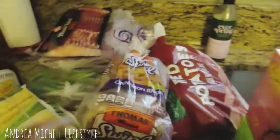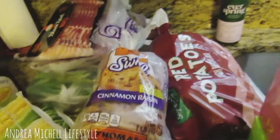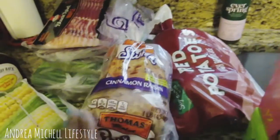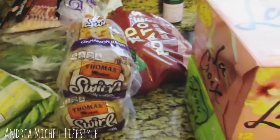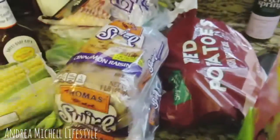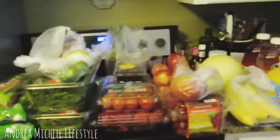So then I got some of this swirl cinnamon bread for breakfast. Me personally, I'm doing this low carb, not a diet but a lifestyle change. So in the morning I would just eat half of the cinnamon bread. This bread is only 90 calories, so that's really good for one slice or one piece of bread. So I bought two of these because they want to sell 2 for $6. So I got that.